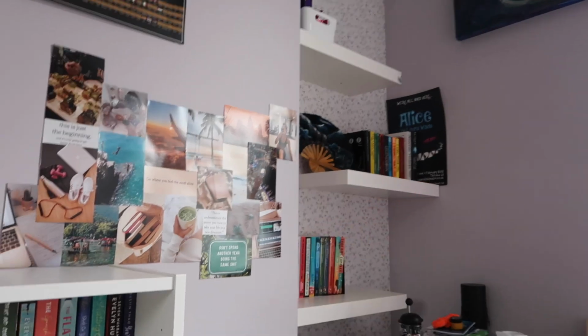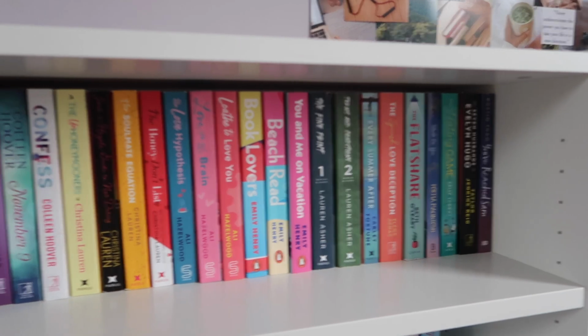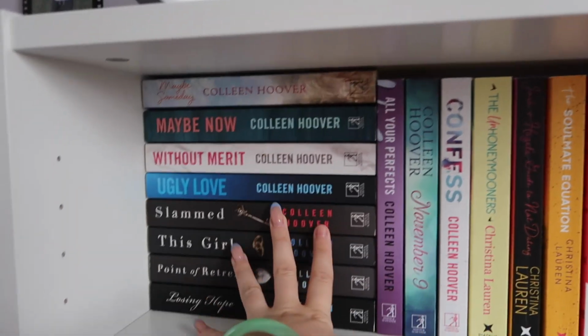There are 4 shelves, and then over here I've got 2 kind of floating shelves there. So the first shelf is kind of my prized possession. It's my favourite one, and that is my romance shelf. So we've got my kind of least favourite Colleen Hoovers here.